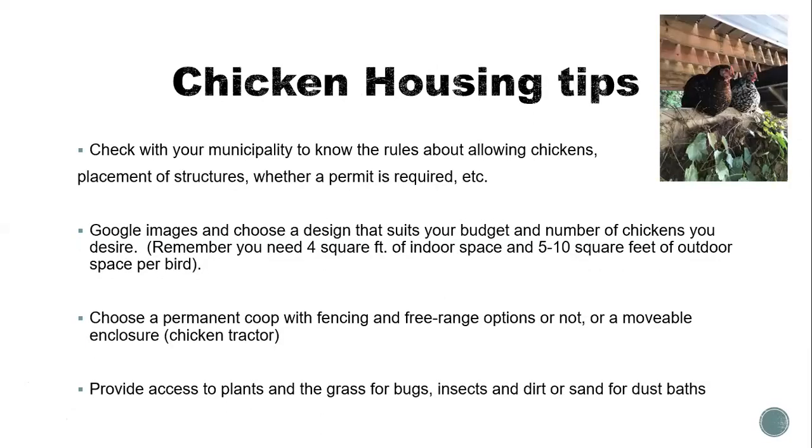I mentioned earlier that you really need to check with your municipality to know the rules about having chickens, and also where to put your structure if there's a certain location that is allowed versus others. Most places I don't think you would need permission unless you're talking about erecting a large structure. Most little sheds, I don't think you need a permit for, but it really does depend on where you live. So that's something that you would have to research and maybe just start with the building inspector.